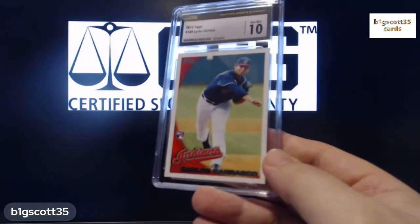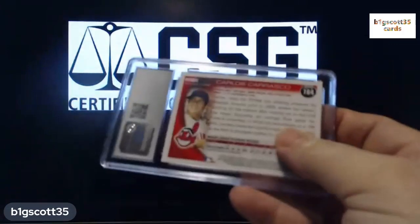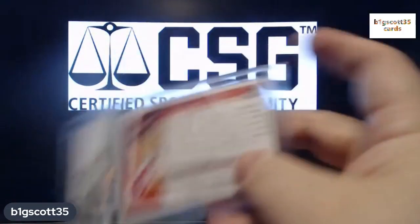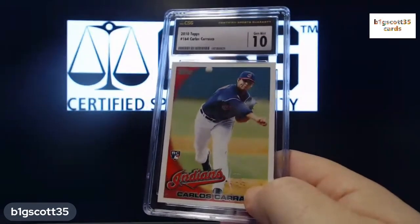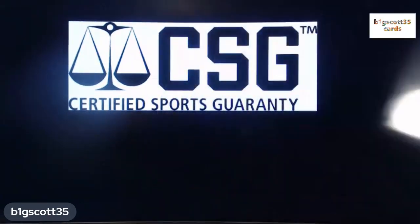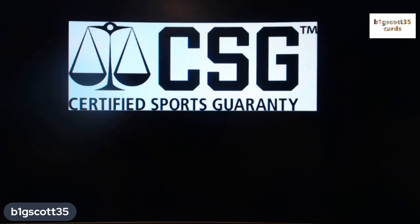Carlos Carrasco, rookie. He's with the Mets now, so I like Mets players. If I have their rookie first Bowmans, I like to get them graded and have in my collection, and kind of keep them in my Mets collection. Even like JD Davis got traded, but I have his rookie. I have an auto of him. I kind of keep them as nostalgic of when they played with the Mets.